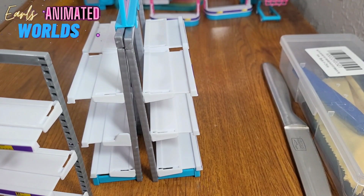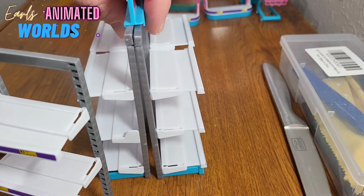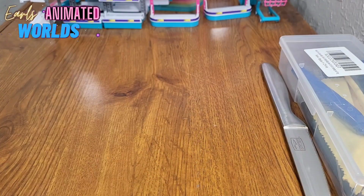This is something I got in another capsule. So if you're still collecting Mini Brands, Series 1, 2, and 3 comes with these. I'm going to put this over here.